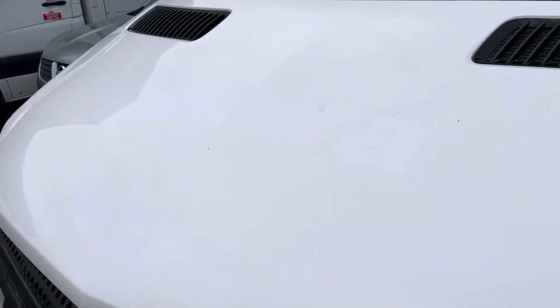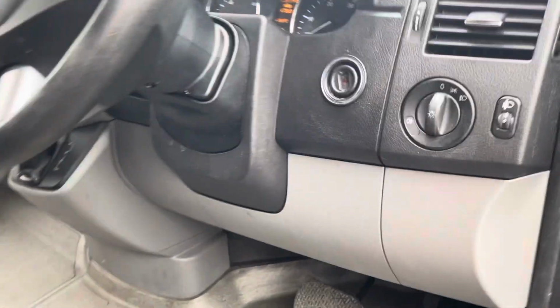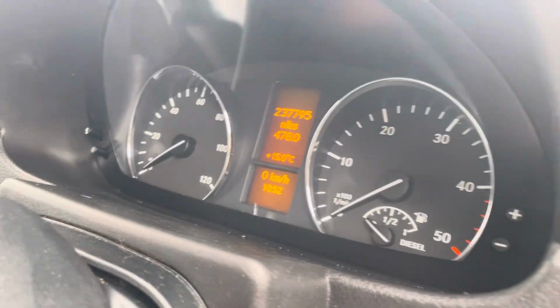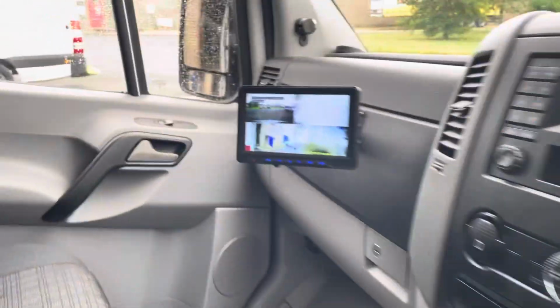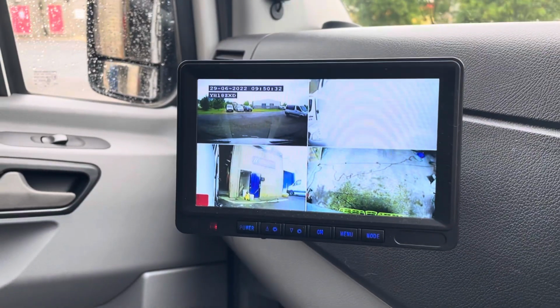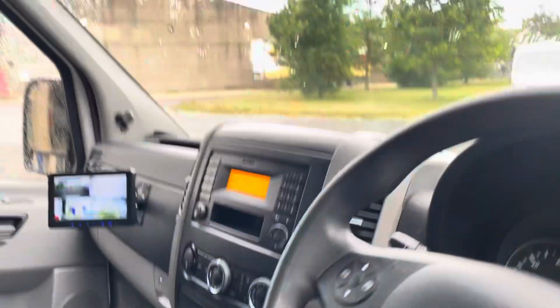And as we go around to the front again, you'll see a confirmation of the mileage, 237,795. But everything else is spot on. There's the camera system. And it's got aircon on this one as well. Not many of them do.